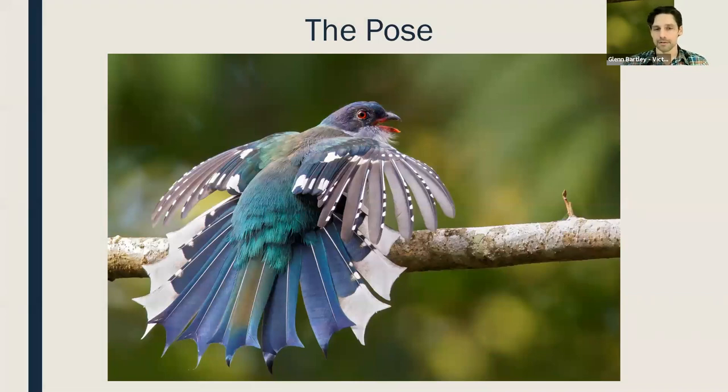This is kind of a showy pose. So this is a Cuban trogon. And if you're familiar with that family, these guys are the only ones that have this really crazy scalloped tail. But you don't always see it like this. It's only when they flare their tail, which they very rarely do. So I got super lucky here and he really showed off. The pose really made this shot.